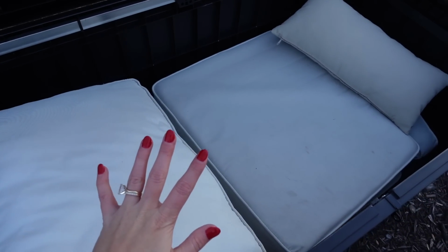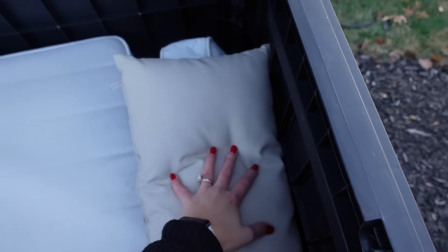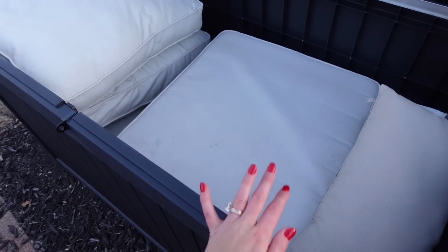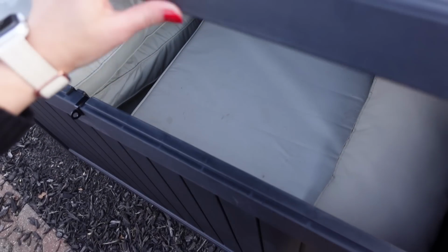Just put all of our cushions and pillows in here, still with plenty of extra room if we wanted to add anything else. Luckily we do have a garage, but it's so nice just to have this extra storage, and I know that these pillows and cushions will stay safe for the rest of winter.